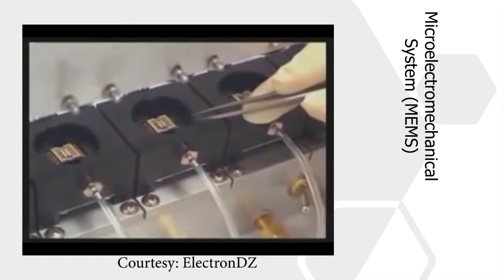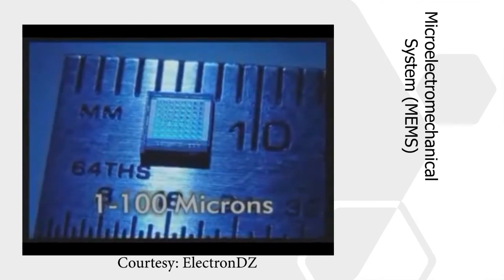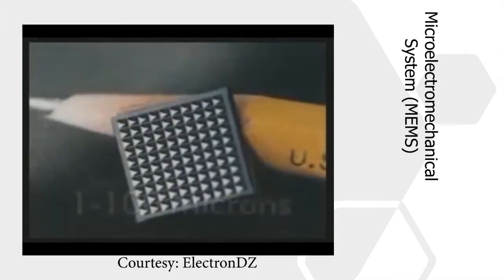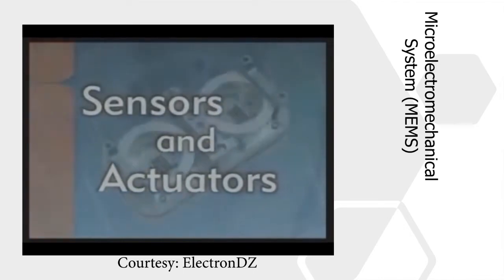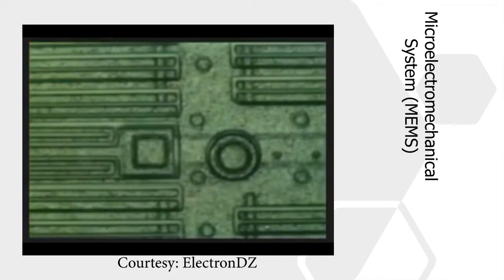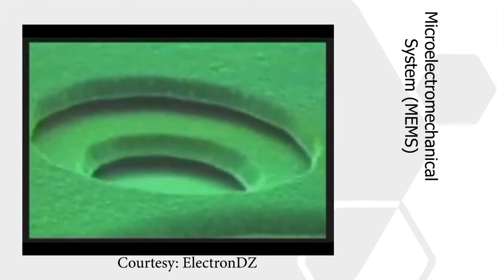These tiny devices have elements ranging in size from 1 to 100 microns, about the thickness of a human hair. MEMS devices are generally divided into two categories: sensors and actuators. Sensor devices gather information from their surroundings, and actuators execute given commands or act generally through highly controlled movements.